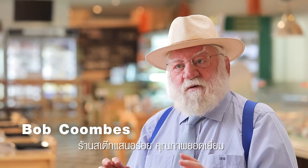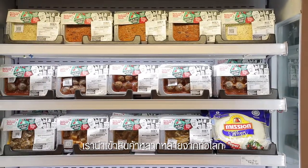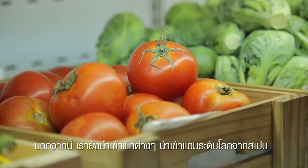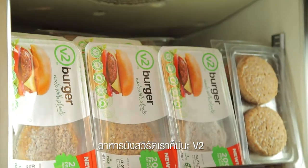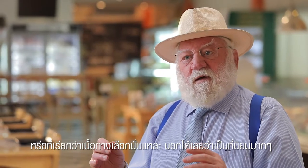Fantastic steakhouse with very high quality. We have a whole range of foods imported from around the world. In addition to that, we bring in vegetables. We bring in jamon from Spain. We have vegan V2 meat alternatives, which are proving very popular.